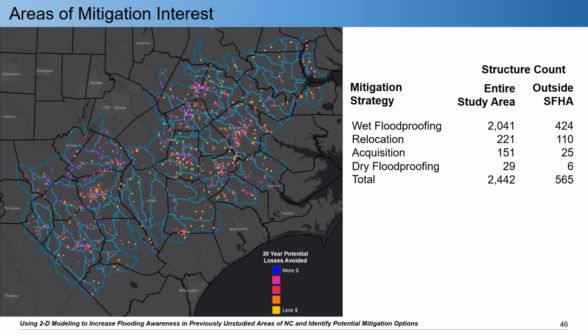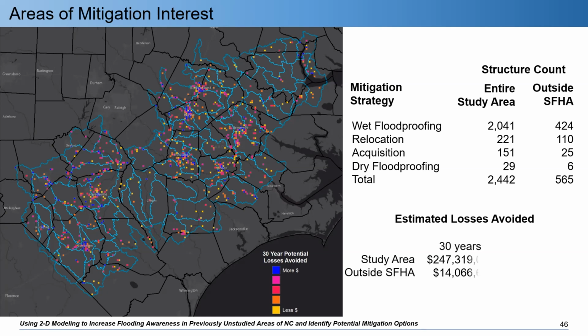Keep clicking. So here's a high-level overview, kind of a gridded summary. This includes the entire study area, and inside the special flood hazard area. I want to highlight here, we're seeing footprints outside of the special flood hazard area too. These are footprints that have never been identified as having flood risk according to a FEMA map. And there are structures out there outside the floodplain that could be mitigated against flood risk.